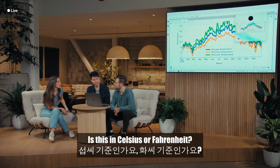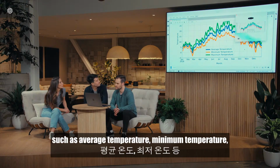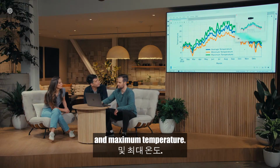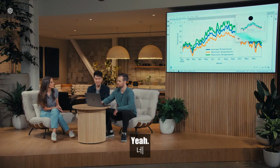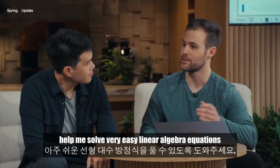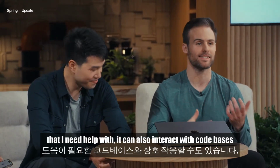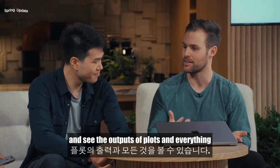What's going on with the y-axis? Is this in Celsius or Fahrenheit? The y-axis is in Celsius. The temperatures are labeled accordingly, such as average temperature, minimum temperature, and maximum temperature. Yeah. So as we can see, not only can ChatGPT help me solve very easy linear algebra equations that I need help with, it can also interact with code bases and see the outputs of plots and everything going on on a computer.